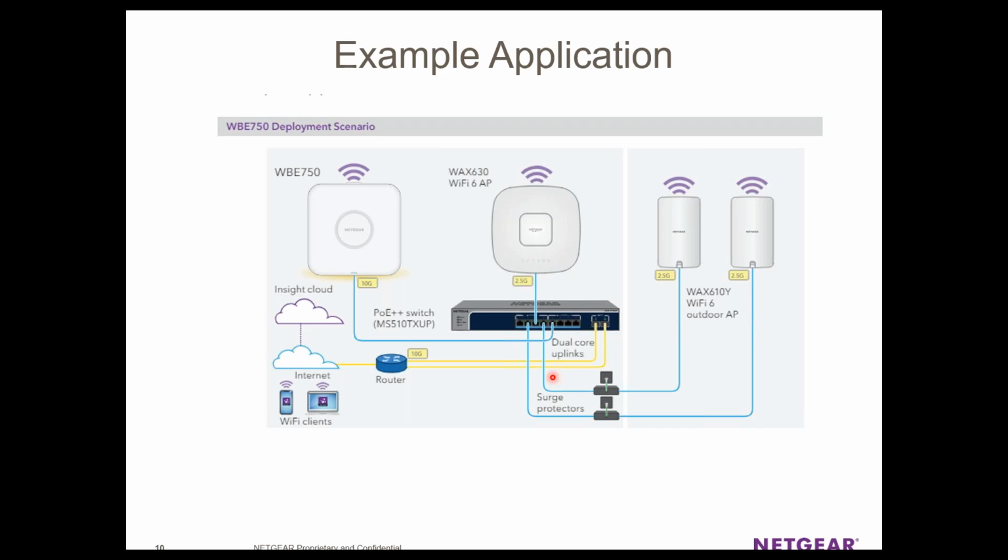Now let's talk about the example case. Here's just one example. Obviously, this can be used in many different applications, but key things to look at here. One, this WBE has a 10 gig backhaul and it's connected to a PoE plus switch that also has 10 gig ports. That's key too. This switch is a fantastic switch, a little 8 port, with 10 gig and even 2.5 and 5 gig ports. So it is a multi-gig switch as well, up to 10 gig.